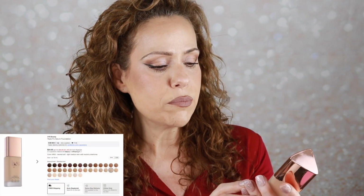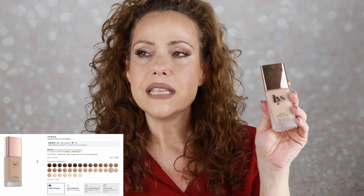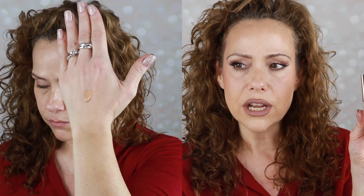For foundation, the one that I chose to talk about today is this one from LYS. This is their Triple Fix Serum Foundation. I have mine in the shade MN3, and this is a beautiful, moisturizing, smoothing, long-wearing foundation that I think is meant more for normal skin, but if I prep my skin really well, I can wear this. And of course, set it with a good powder.